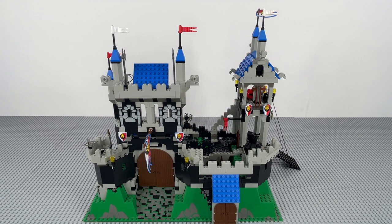Number 4, the Royal Knights Castle. This is set number 6090. It came out in 1995. This one, my parents got for me. I have had it ever since. I still have the box, and this has been a favorite for a very, very long time. It was a number one for a while, from when I was just a little lad running around. But a couple other things have moved this one to number 4, and just a great set.